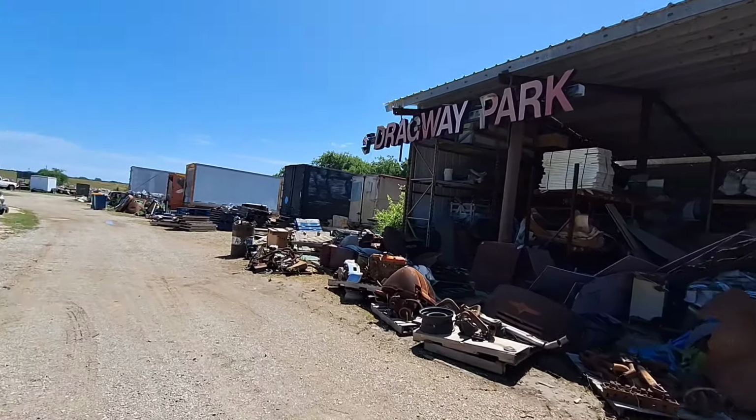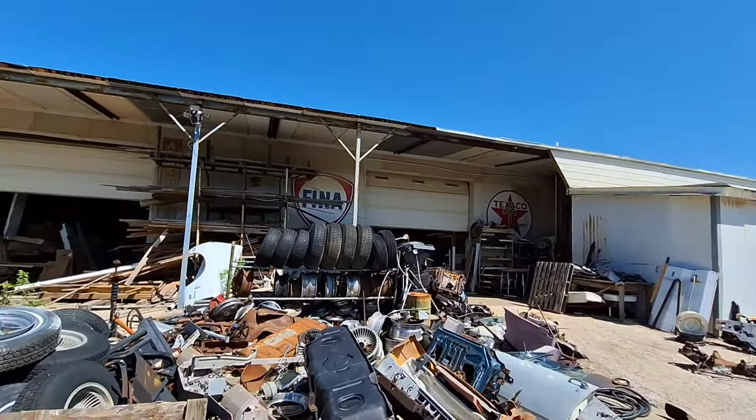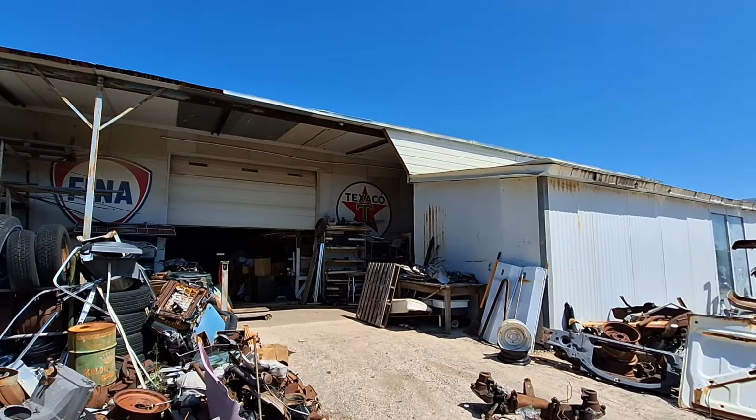Dragway Park, that's cool, but what's really cool is the Athena, finest in North America. You see them all over Canada. And then the Texaco sign. That Texaco sign is rocking up.